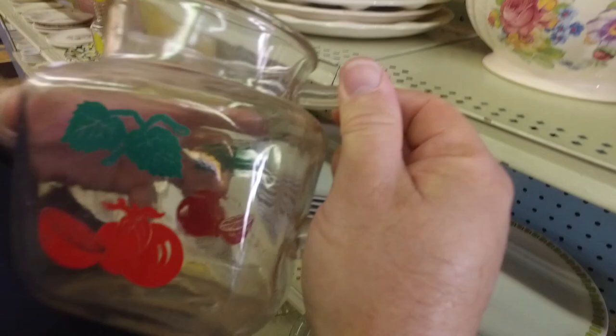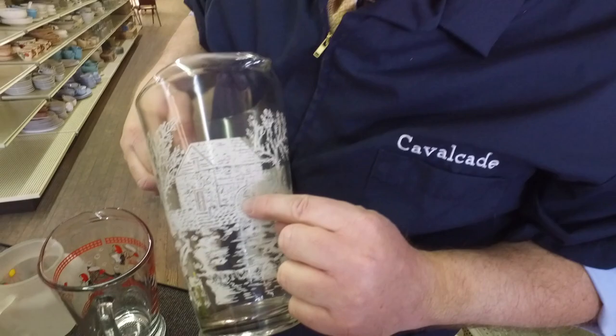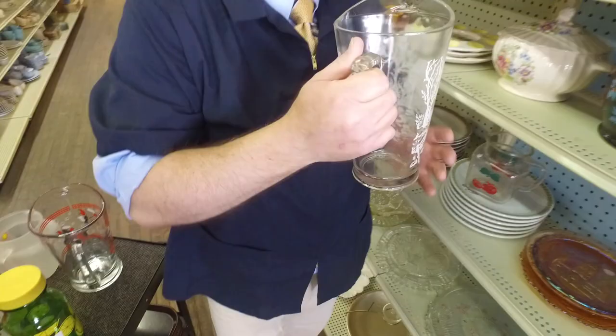What's this one here? Here, let me pull it down. So this one's kind of got a rustic theme? Well, it's got like a mill. See, you're by the old mill stream here. Mm-hmm. Has a covered bridge. So it's sort of a country scene. Cool. These were just fun accessories that people had.